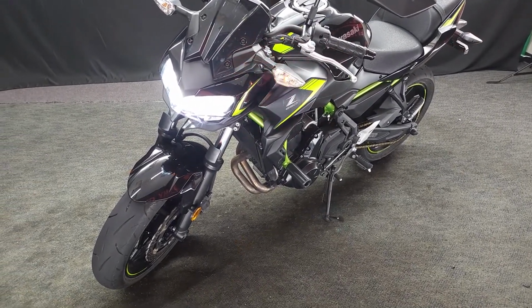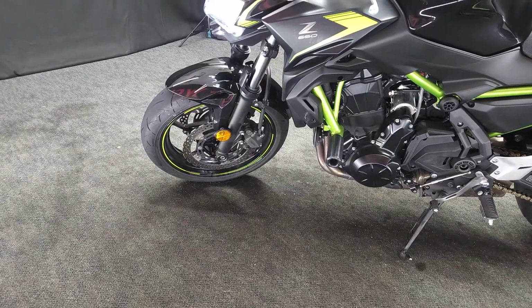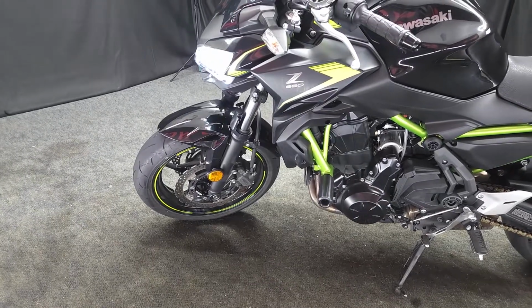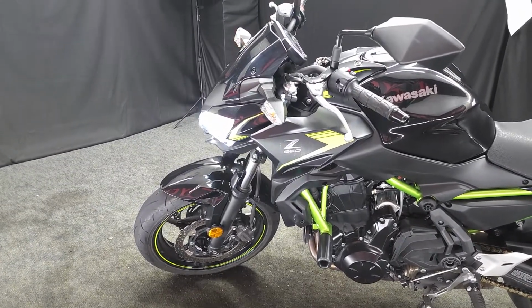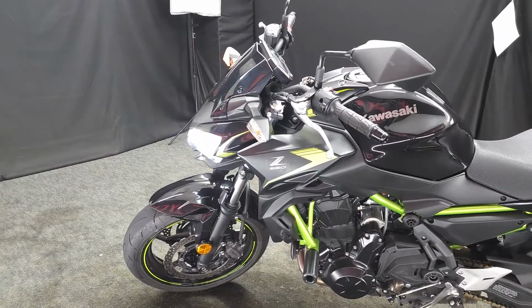Overall, the 2022 Kawasaki Z650 is a stylish and performance-oriented naked bike that caters to a wide range of riders. Whether you're a new rider looking to step up from a smaller bike or an experienced rider in search of an agile and fun-to-ride motorcycle, the Z650 has a lot to offer in a compact and attractive package.